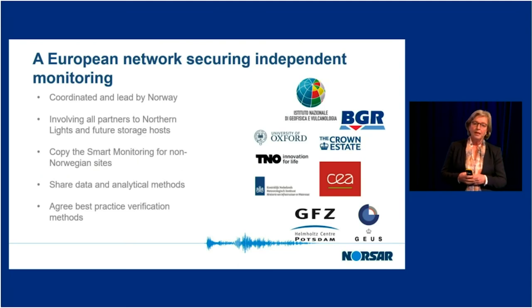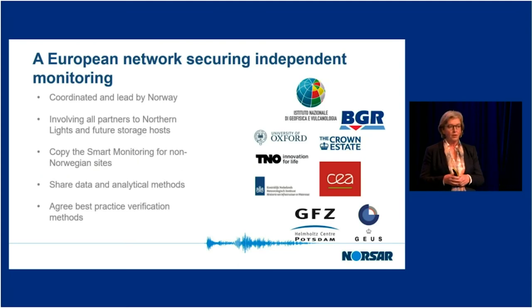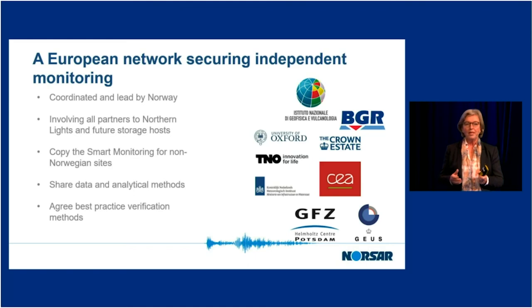We also think it would be a very good idea to have this as a European network. Our partners in the Nuclear Test Ban Treaty are the government bodies that are also into CO2 storage verification in their countries. These are the logos that you see here, and they are also into CO2 storage verification in their respective countries. And that could easily be built into a scientific network on the same model as we do for the Nuclear Test Ban Treaty, where scientists get together, discuss methods, share methods, develop a methodology, and create trust across the business line.